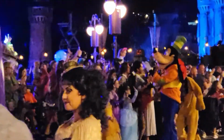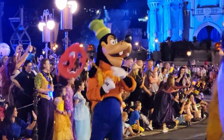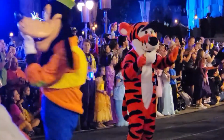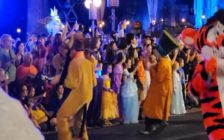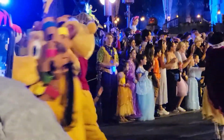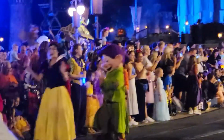So, of course, next we went ahead and headed over to the Boo to You Halloween parade. If going to the parades, the shows, or the fireworks are most important to you, then you definitely want to grab your favorite snacks and treats and get a spot for this early so that you can see all of the fun up close and personal.